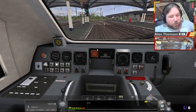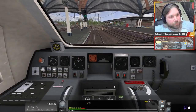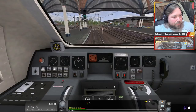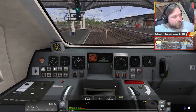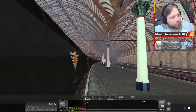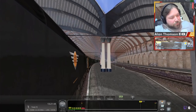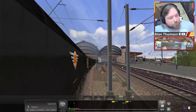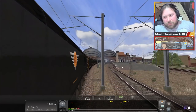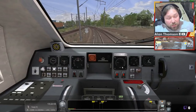Right, let's get to the road. We have power as well. Let's get the clag factor right up. It's a noise that very rarely gets old for me.